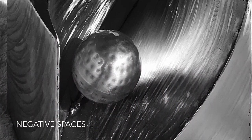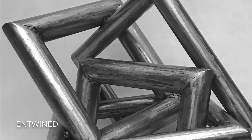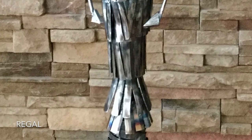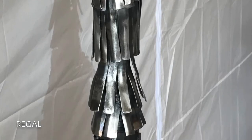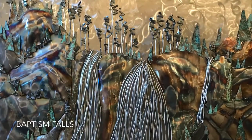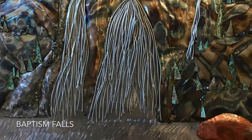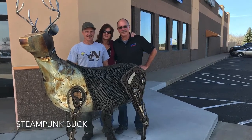My sculptures are primarily made of welded steel, and rather than using coloring, most of my sculptures are monochromatic, focusing on using interesting shapes and textures to create a black and white photograph effect. Some examples include this African queen abstract table sculpture, this birch tree under the northern light sculpture made for a fireplace mantel. This is a bas-relief sculpture of Baptism Falls in northern Minnesota. And this is the steampunk buck made for a Polaris dealership.